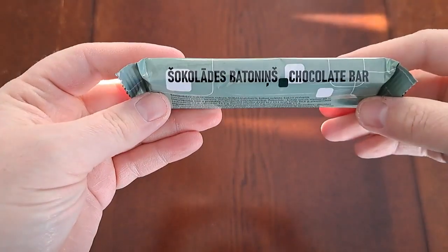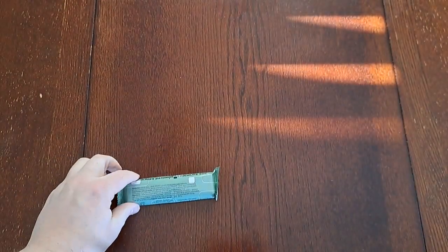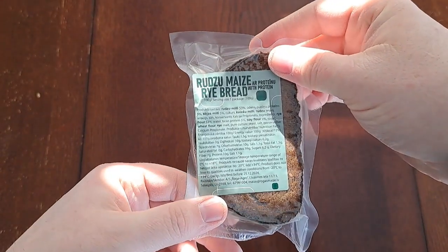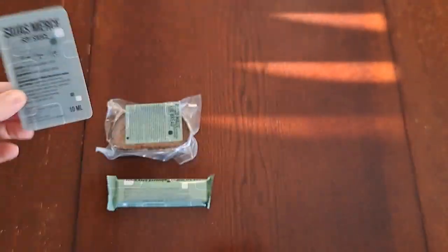First, we've got a chocolate bar, 50 grams. Feels pretty substantial. One of our standard Latvian items, some rye bread. A packet of soy sauce. A flameless ration heater.